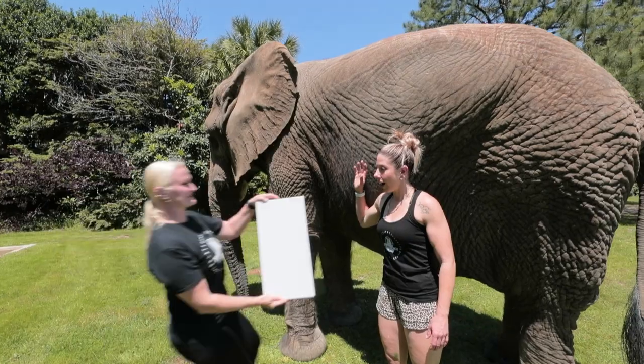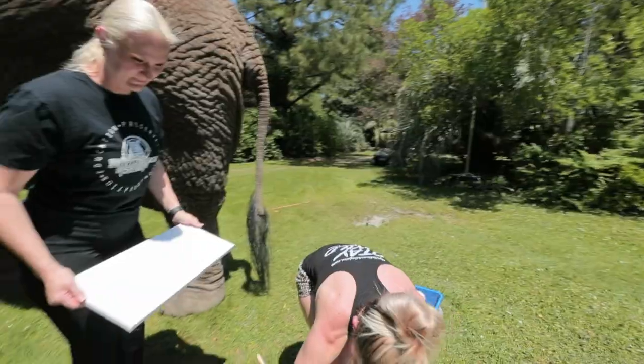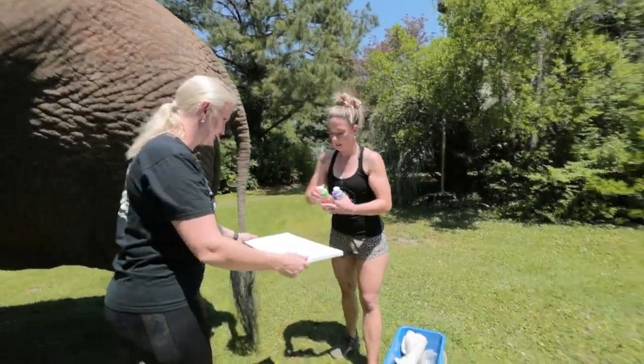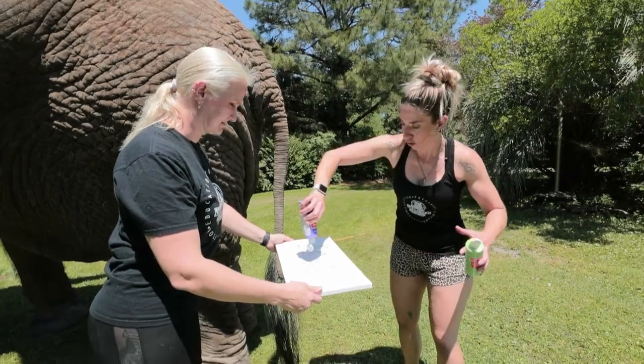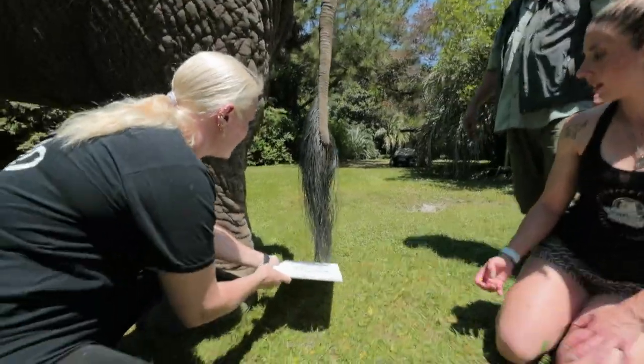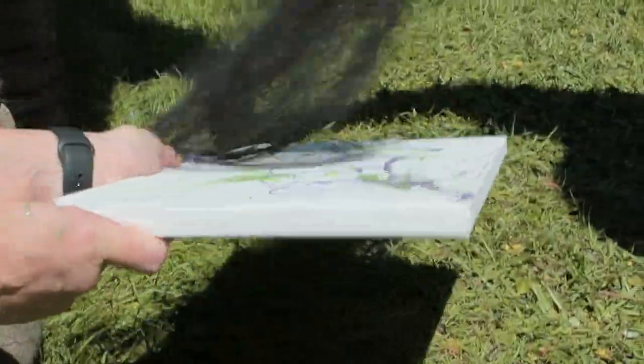Oh, I got one more canvas. Let's try the tail. Pick your poison. Okay. I want green and purple. All right. Okay. Let's see what this bad boy can do. All right, Bubbles, you get it. Get it, paint it, paint it. Get it, Bubs. I don't know if I'm on the right end or the wrong end.